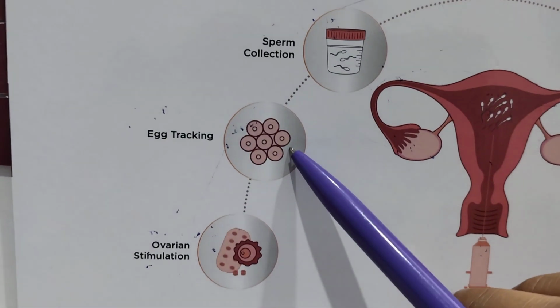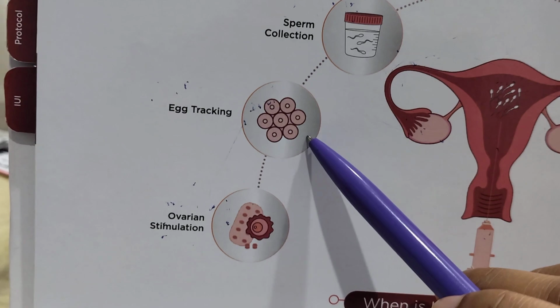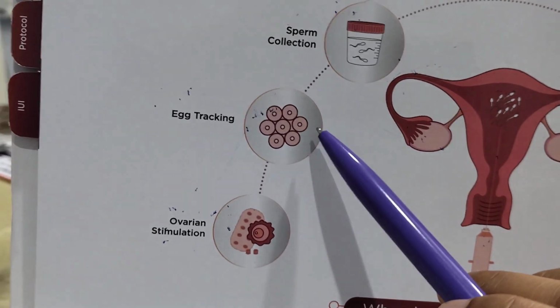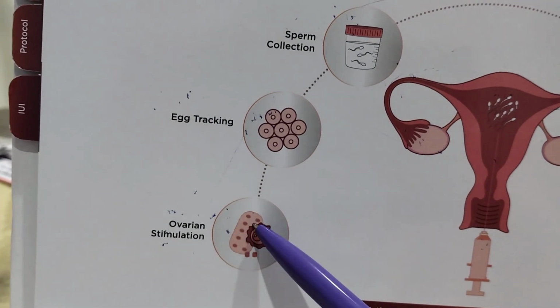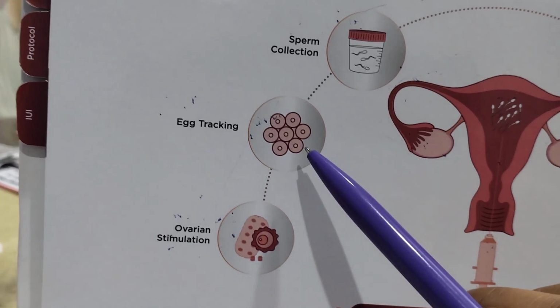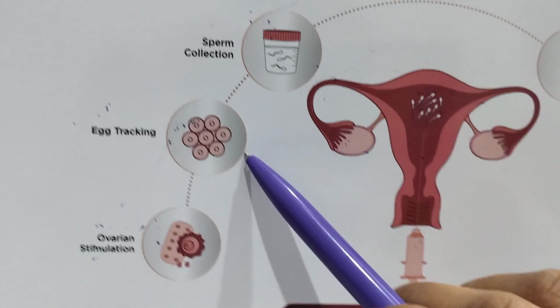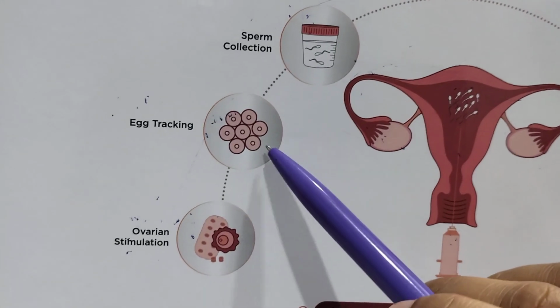Then egg tracking or follicular study is done, in which the doctor will call you every third to fourth day depending upon what ovulation stimulation is being given to you. Egg tracking is also known as follicular study, follicular monitoring, and it is done by ultrasound. When your egg is mature, normally we are targeting 2 to 3 eggs in IUI.